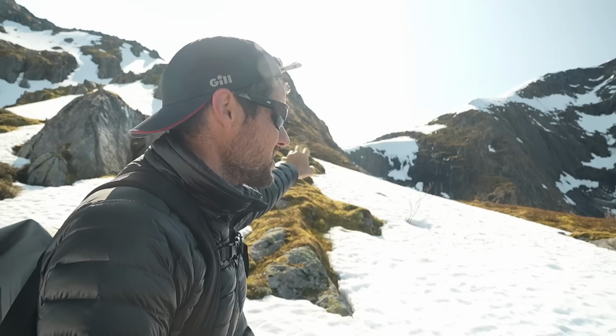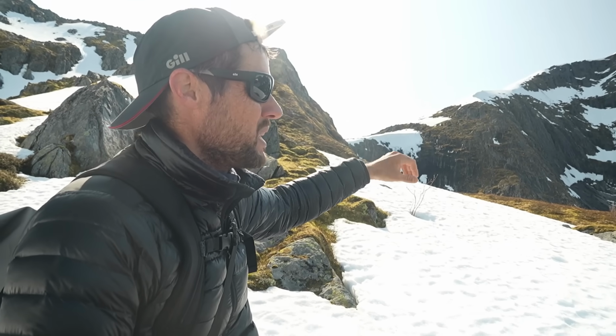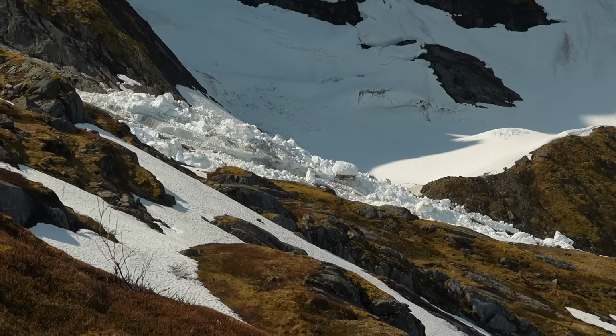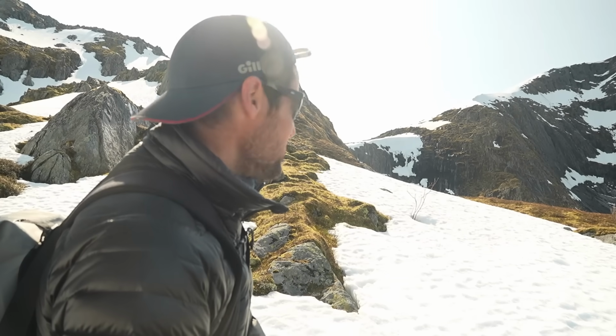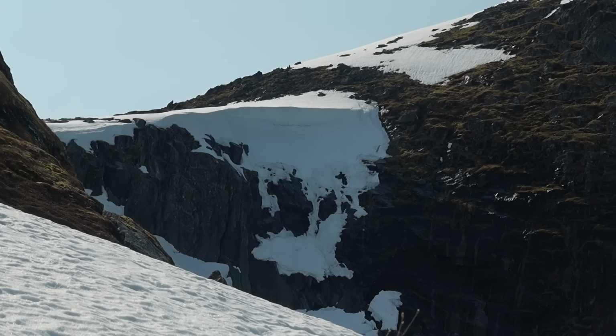That looks proper sketchy. All down that side of the valley is breaking up, and we can hear cracking sounds and little bits of snow and boulders of snow coming down occasionally. So I think we'll get up to the peak of the ridge here and we should get an amazing view, but we are not going to go across that snowfield because we can see from here that is mega sketchy.